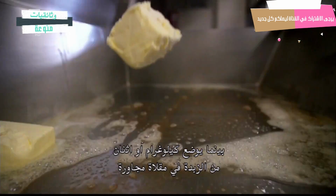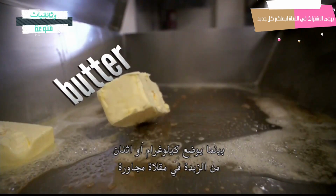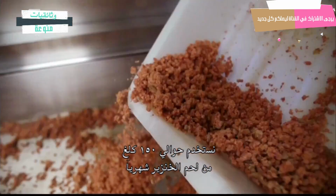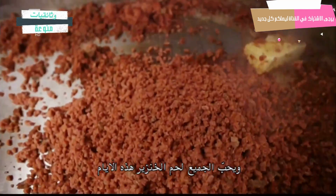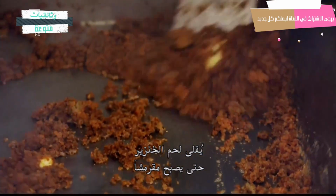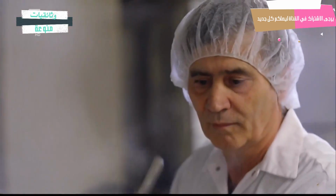The tomato sauce is set to simmer. While in an adjacent pan, 1.5 kilograms of butter is added. And plenty of bacon. We use about 150 kilos of bacon a month. Everybody likes bacon nowadays. The bacon sautés until it's crispy.